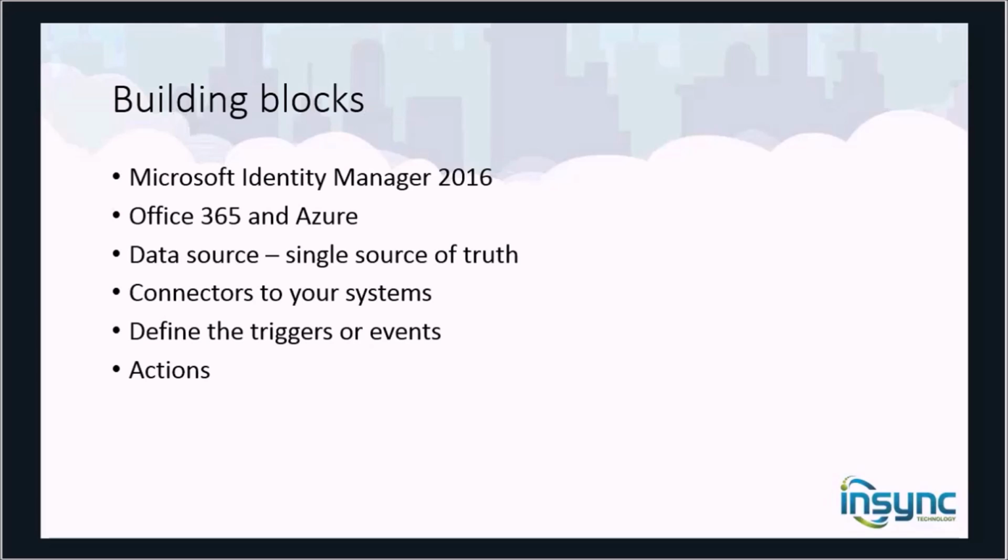And we also need some connectors to go off and connect to Active Directory, Office 365, Exchange, all that other stuff. So we use management agents or connectors to go off and do that. We also need to define the triggers or events. So what do we want to happen when we see this data?